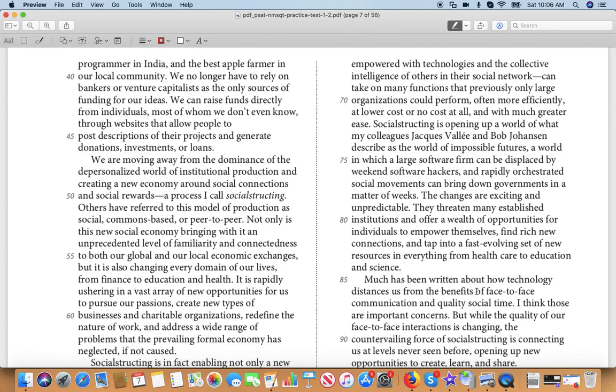Do you agree with that statement? Yeah. I think if you're able to use social media and you're very comfortable with how it works, then definitely you could. You just have to have a certain amount of knowledge of it.